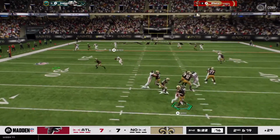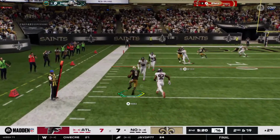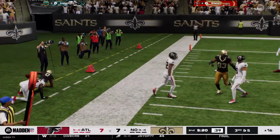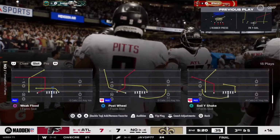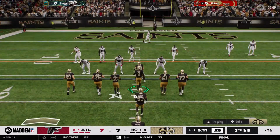On play action, he'll set up to throw. He'll throw it left and has his running back. And he's out of bounds and gains 13 to make it a much more manageable 3rd down. 3rd down.